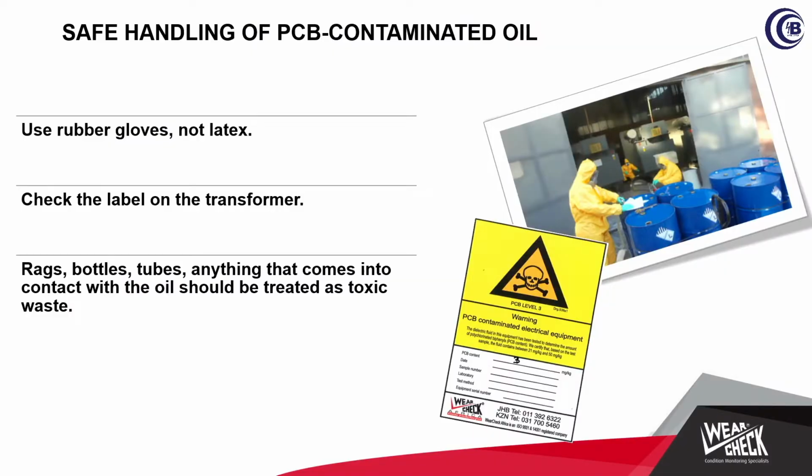Now use rubber gloves, not latex gloves. Check the label. Any transformer that has been tested for PCB will have a label. The lab will supply those labels for the client. We are busy at this point, and it should be introduced in the next 3-4 months, depending on budget allocations. We've now got a printer that prints the PCB sticker on blank vinyl rolls. It color codes it according to the SANS 290 specification. It will change a little bit.